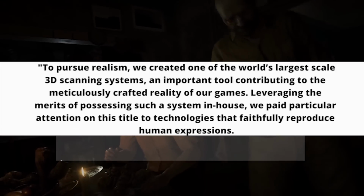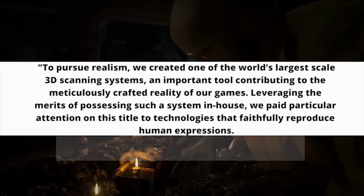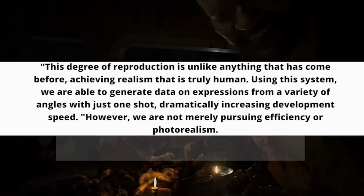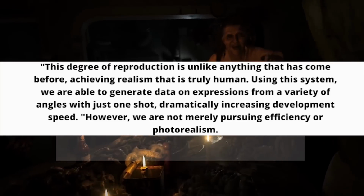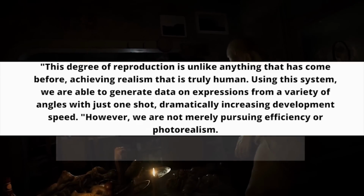Leveraging the merits of possessing such a system in-house, we paid particular attention on this title to technologies that faithfully reproduce human expressions. This degree of reproduction is unlike anything that has come before, achieving realism that is truly human. Using this system, we're able to generate data on expressions from a variety of angles with just one shot, dramatically increasing development speed, Fukui continued.